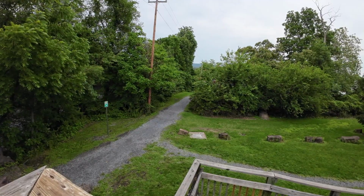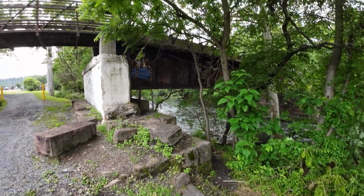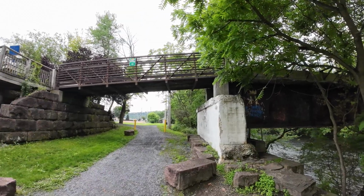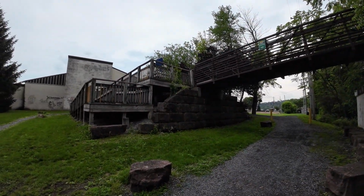It's worth a shot. There's a shot of the side of the bridge and the steel girders and the stonework that's here. Here you can see that red sandstone.